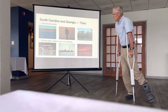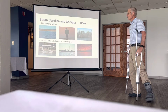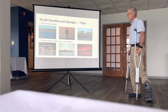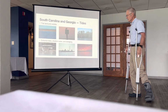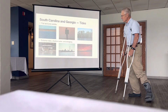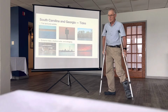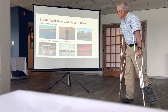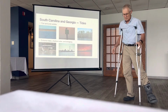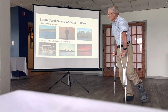So just sort of skipping over a lot of the other areas. South Carolina and Georgia are basically, I could describe certain things that sort of tells the whole story. The one place that was different is this, which is the Waccamaw River, which is a really beautiful area of the Intercoastal Waterway. It's right around Charleston and Georgetown, between Charleston and Georgetown.